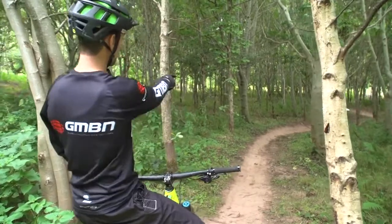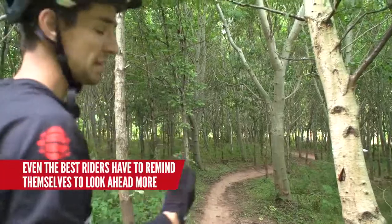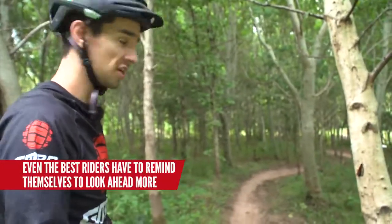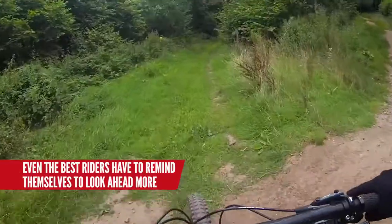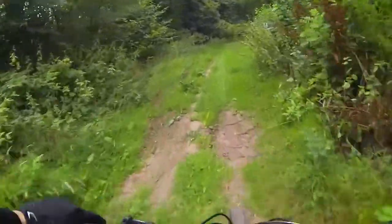Here I can see a right-hand berm. In the corner of my vision, I can see a left-hand one at the bottom. For me personally, I have to keep reminding myself all the time to look a bit further. So now I'm actually going to use a point of view camera to talk you through where I'm actually looking.